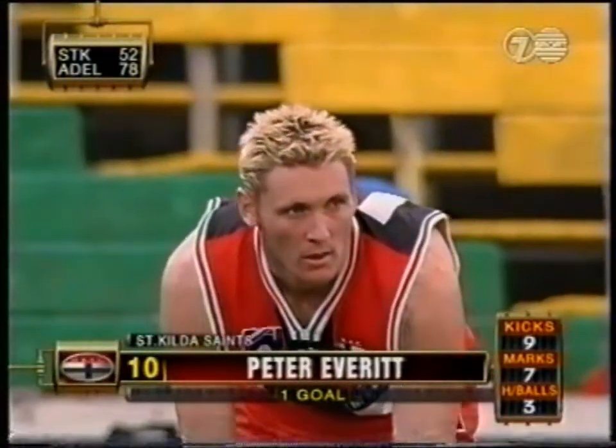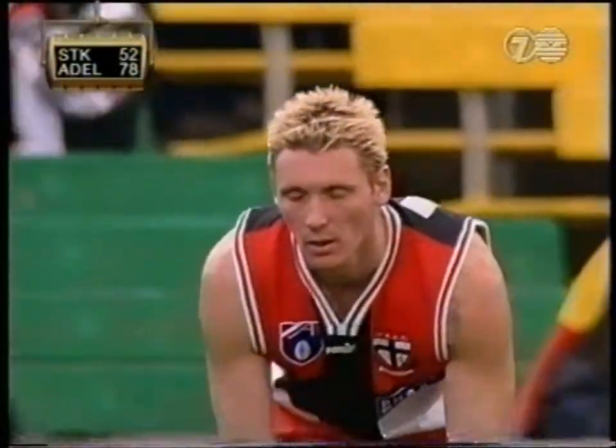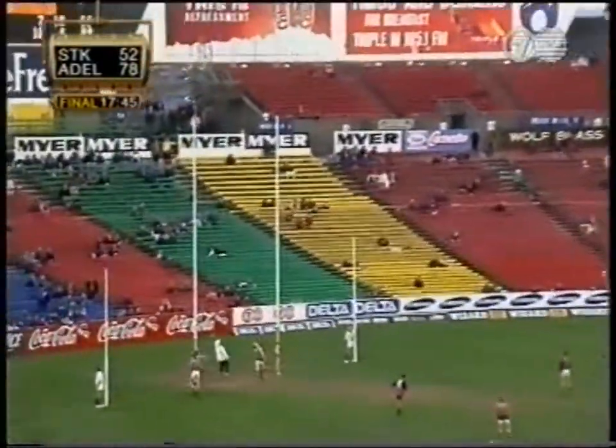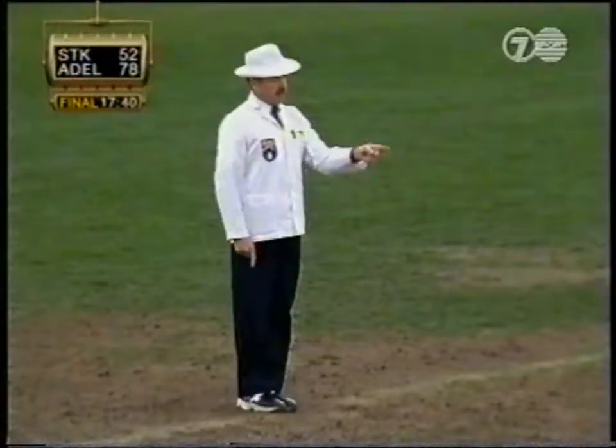Big Peter Everett, eyes darting. I'd much prefer him to make the decision to kick the goal himself. 4 goals in the last quarter from Peter Everett would be just what the Saints need. Has he got the first of them? That face says it all.